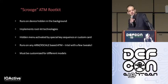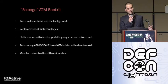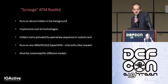Now, introducing Scrooge. Scrooge is the rootkit I've developed specifically for ATMs. It implements typical rootkit technologies: it hides itself from the process list and from the file system, hooking syscalls, filtering the results, and so on. There's a hidden pop-up menu which can be activated with either a special key sequence on the ATM or inserting a card that has some custom track data on it. It'll run on any ARM or XScale-based ATM, and Intel with a few tweaks.